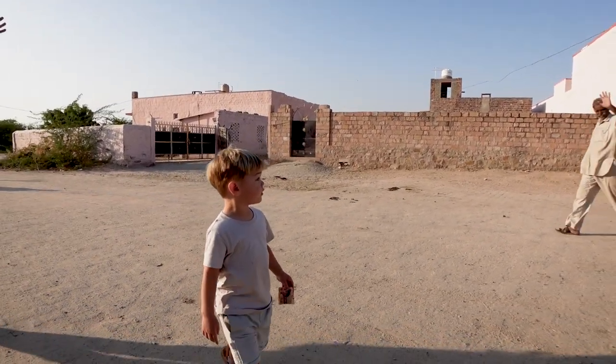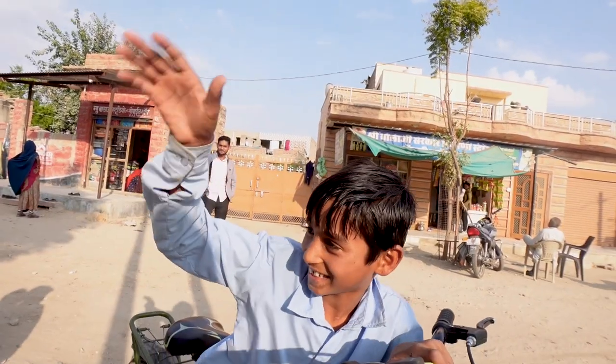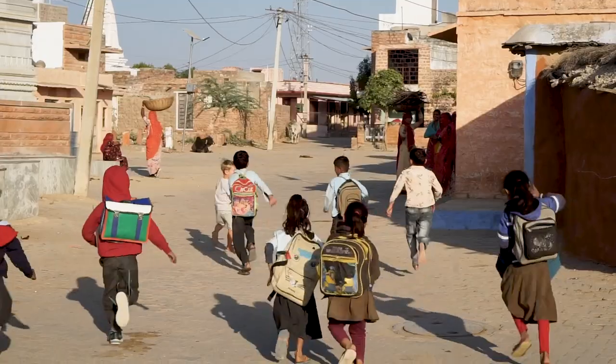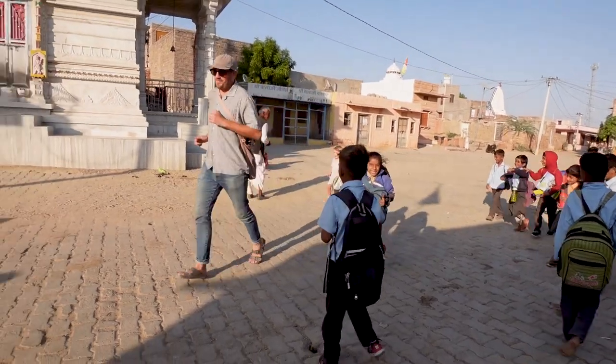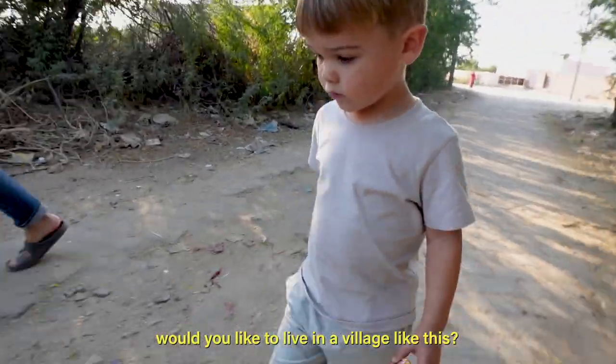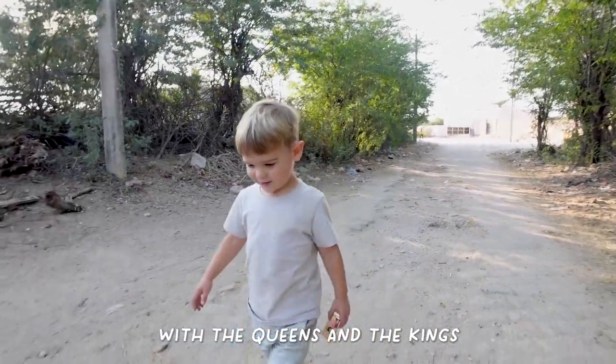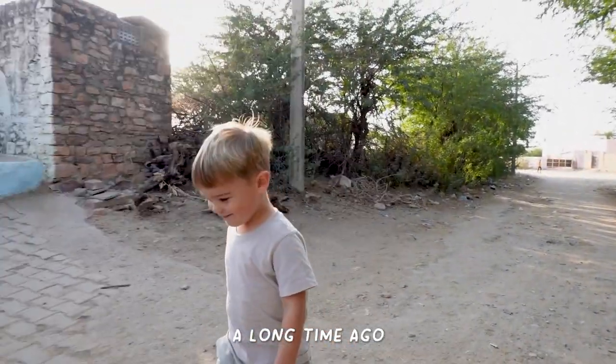So that was essentially our little village loop. We came after school today, so the kids swarmed Hayes. But everybody in this village is super friendly. Hayes had a great time. Pete pretended to talk about cricket. Hayes had some races. We stopped for a snack. It's really relaxing here. Do you like to live in a village like this? Yes, where the queen and the king lived a long time ago.